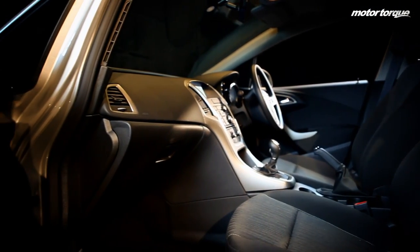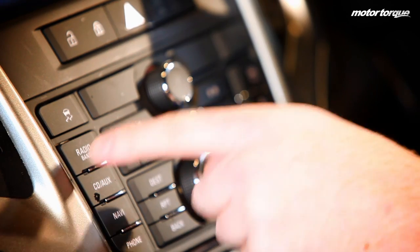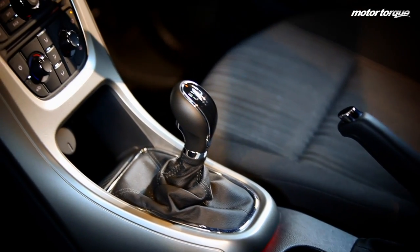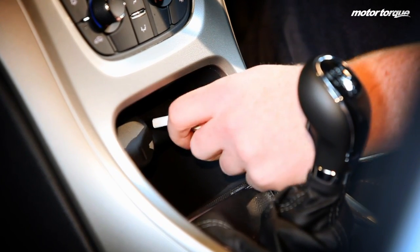Although it isn't overly extravagant, the tech line does offer some good kit, with the likes of DAB digital radio, satellite navigation and cruise control. However, some may think it is a little basic for a car aimed at possible business buyers.